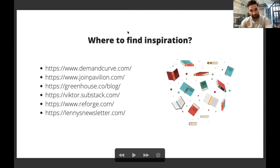Oh, yeah, I forgot about this slide. So these are some places where you can find valuable content on what I discussed today. For example, Demand Curve is amazing for anything related to marketing and growth. Join Pavilion is what I mentioned previously. They used to be called Revenue Collective. It's the world's biggest exec sales, BD, and operations community. So definitely a lot of valuable content.